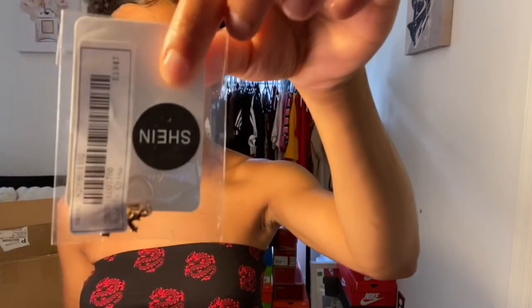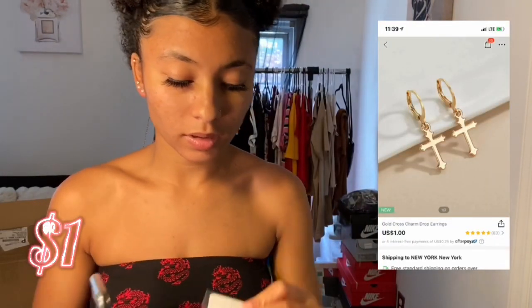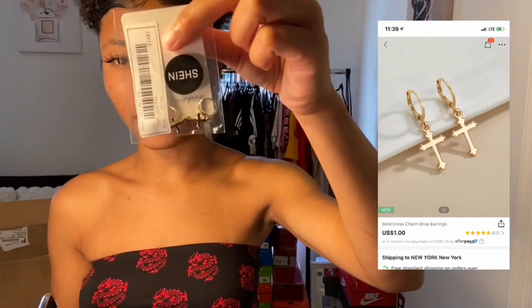Next, I just got these real cute cross round drop earrings. They're gold. They just look like little crosses. I already had these earrings before, but you guys know that Shein's earrings literally start to rust within a couple of days if you leave them out. So I think what I'm gonna do with these is do that one method where you put the nail top coat on them. I'm gonna try that, but I just got another pair because they're really cheap.